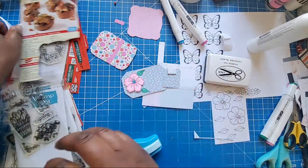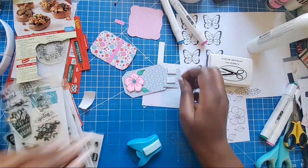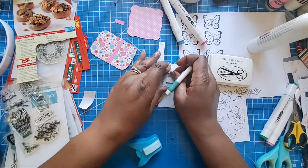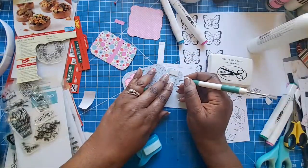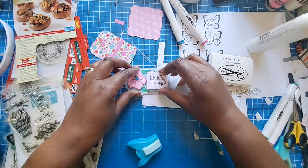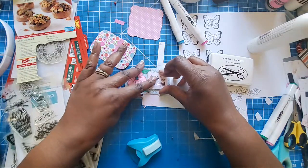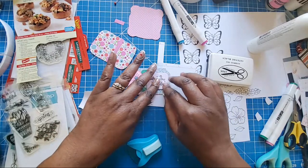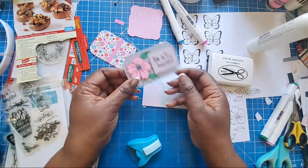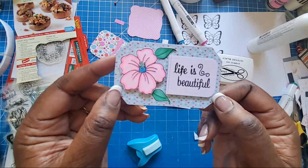So when you're thinking, okay, I've got a crafting block, I don't want to do a whole project, but I want to do something. I want to get in my room and do something, even if it's for like 30 minutes. You want to create something beautiful. You can try doing something like this, right? Okay, look how cute that is.